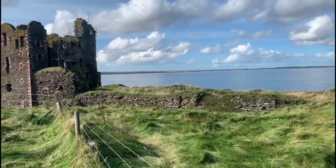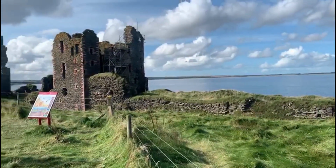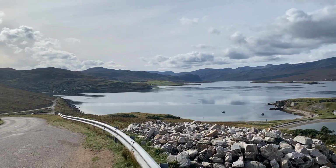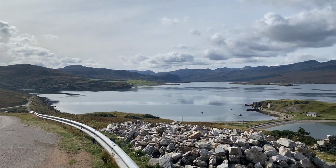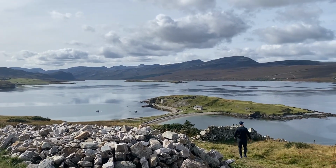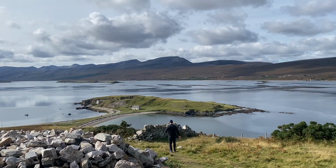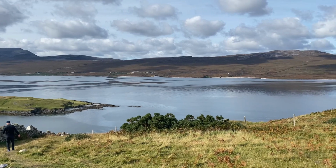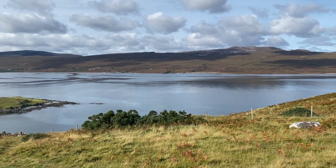And obviously, once you decided to visit Scotland and do the North 500, then it's up to you what kind of attractions you choose. We all have different preferences, and I just want to show you that there are other options available. You don't need to necessarily do exactly how we've done it.